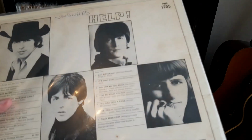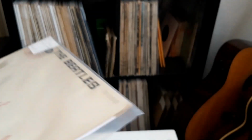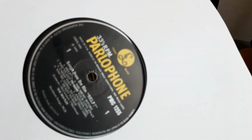It's definitely a 60s press, but some people have different ideas on what the first and second presses are. So this has got the Garrod & Lofthouse sleeve as well. I'll show you the label quickly. As you can see, it's on the yellow and black with the Times New Roman font. These all have -2 matrices for the mono, because again there was only one cut.